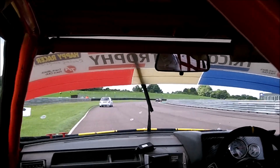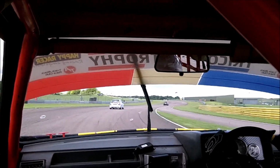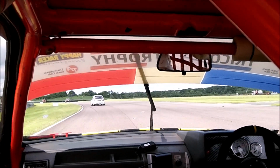Now, the black and orange flag is still out. Hopefully it's not for me. I'm hoping it's actually the Mazda behind me. He may be dropping oil. He did have that issue. Good, Mazda RX-8. Up to the complex.